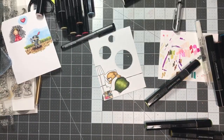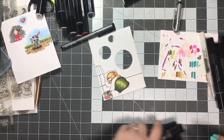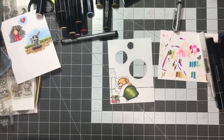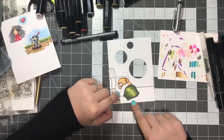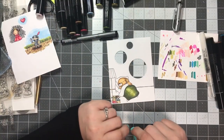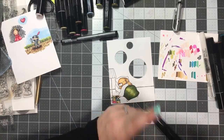I love that. Okay, I'm really happy with this blanket. I think that looks so super cute. Totes adorbs. All right. So now we want to do something lighter, I think. We want to do a coordinating color, but maybe something lighter.